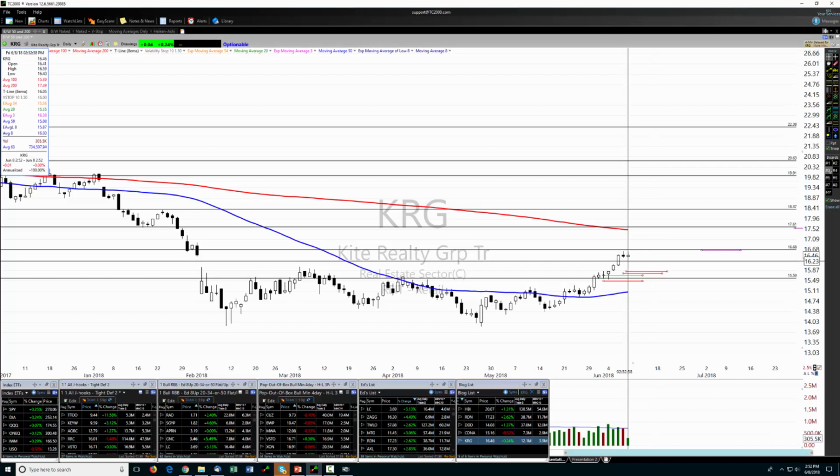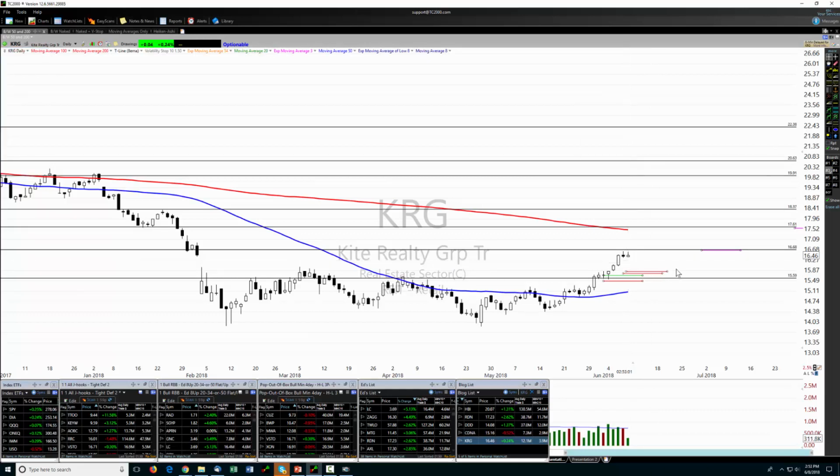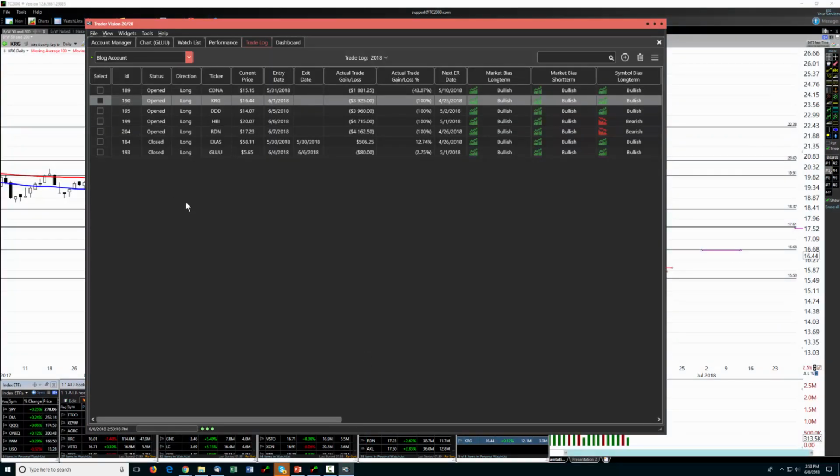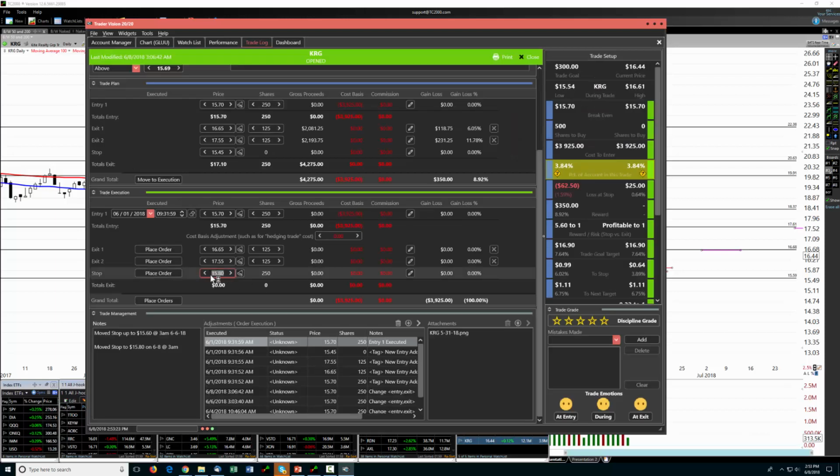And let's see where we should move the stop. V-stop says 16 bucks. That's close enough. We'll live with that. So KRG, move that to 15.97. You can see I moved that last night at 2:45 p.m.